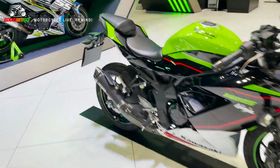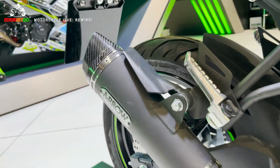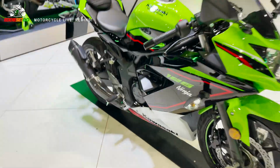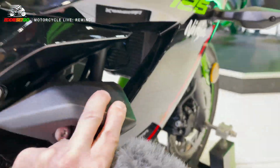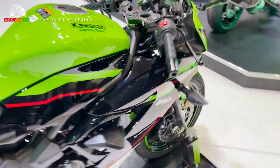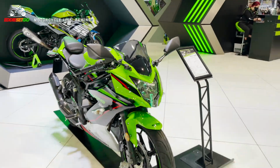Lovely little carbon effects here on the exhaust, on this Arrow exhaust we've got fitted. And I do believe, does it come with built-in frame sliders? It comes with built-in frame sliders. That's such a cool touch. Yeah, the Kawasaki Ninja 125. Look at that.